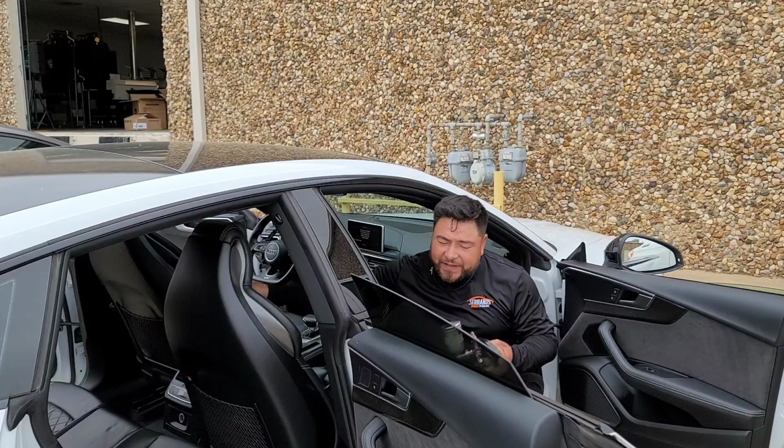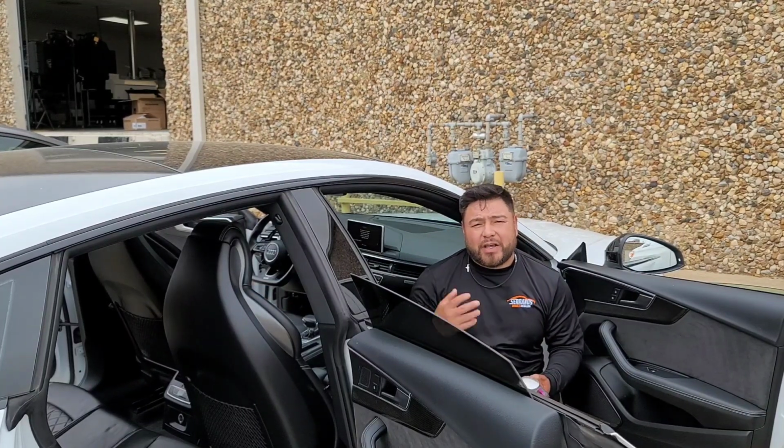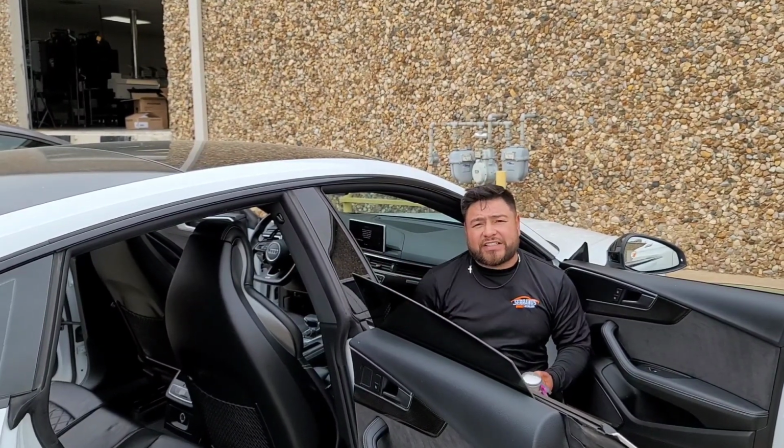So I'm going to finish up the rest of this. This little bit of the car will be done, and I'll bring you guys the final look on how this dressing dries up. So we'll be back.